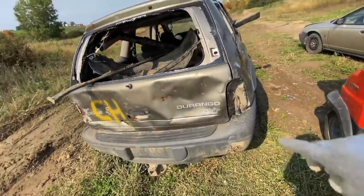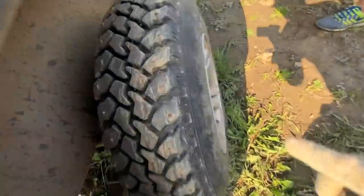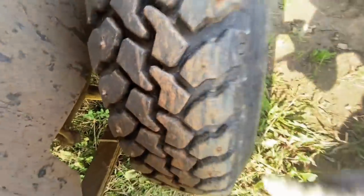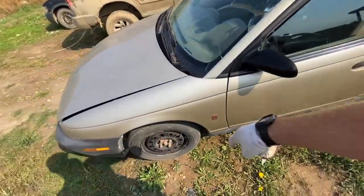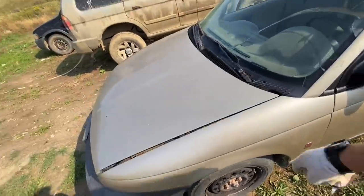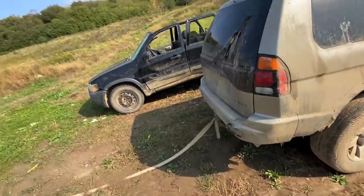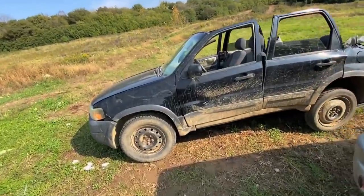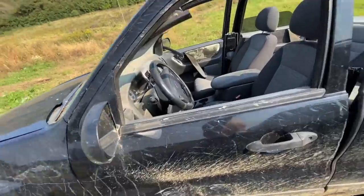So we got this Dodge Durango that didn't want to jump. It has studded tires. I'm probably gonna keep these tires. These are Zamboni tires. And we got the Saturn. This thing is just plastic, undentable. Then we have the Mitsubishi, which is awesome. And then the Ford Escape. I think the cat's clogged on this one. Maybe we should cut it off, but yeah.